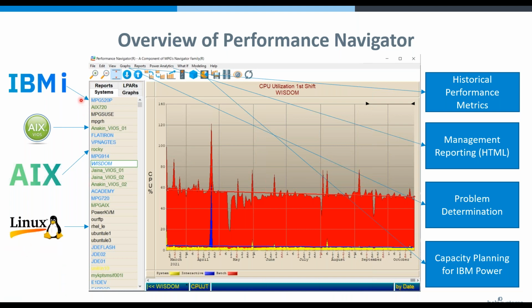Over on the IBM i side, you'll see these different system names, and blue represents IBM i. Green is AIX and BIOS. We'll see those guys in there. Then we have Linux. We can certainly do Linux on Power. You know, that's the crazy thing, and I know we've been talking to many people for years, the tool could be used for doing comparison. What would it take to run Linux x86 workload on IBM Power?